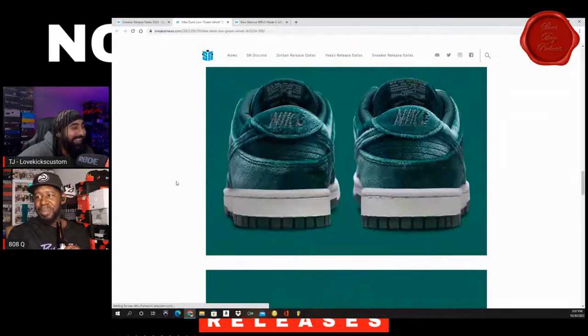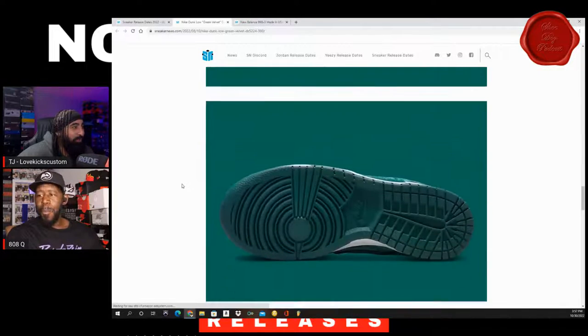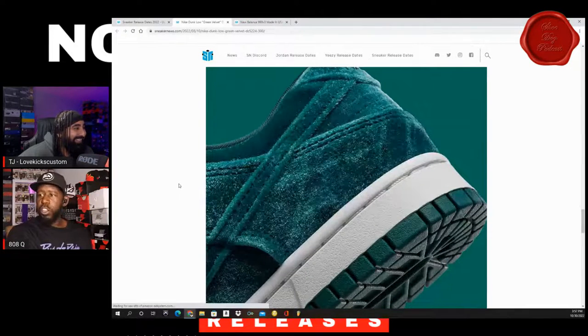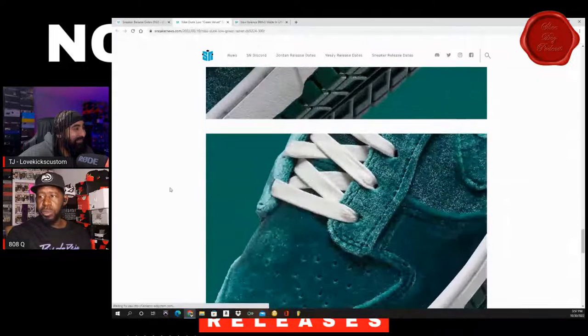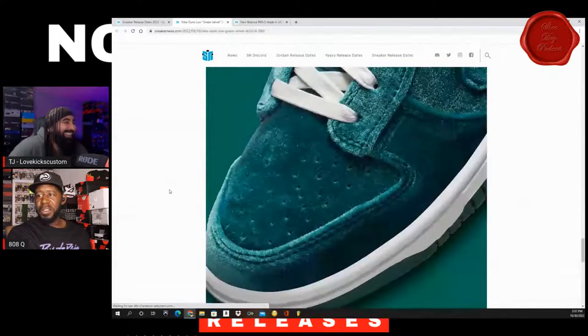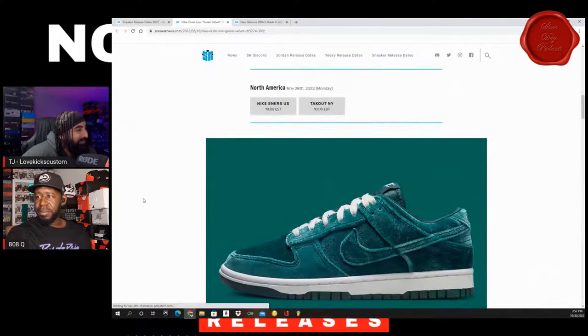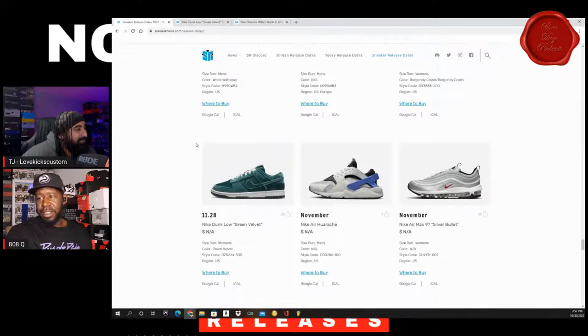Bro, I have to agree with you on the rate, but it's almost like you never want to wear that outside at all. Where you gonna wear it? You gotta wear this with a suit. You gotta wear this indoors, bro. These hard, bro. I ain't got nothing to say about that. 28th velvet Dunks.